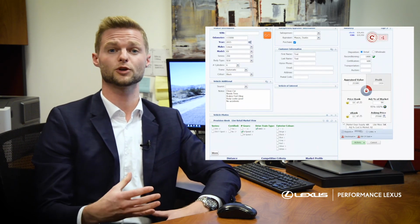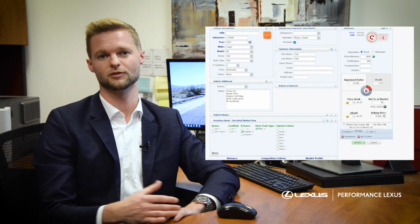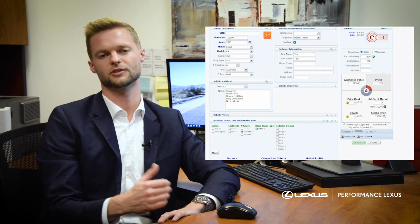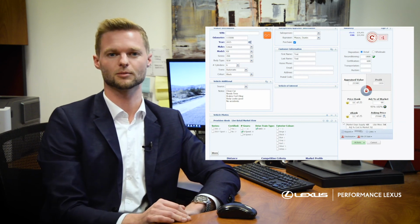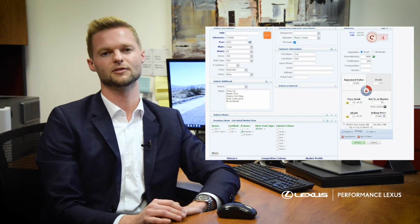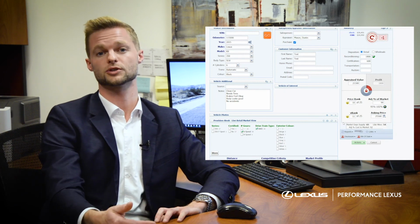But anyway, feel free to reach out to your salesperson or myself if you want to see what your car is worth. Doesn't matter if it's a Lexus, Toyota, Honda, CRV, doesn't matter. We'll be able to do similar kind of data for you and kind of even tell you what you could sell it for yourself if you needed to.